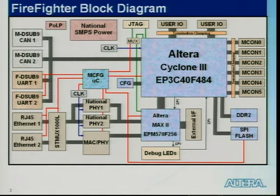I see it has DDR2. Because of the embedded Nios processor, you need all the processor type things. You need memory and you need flash. Sure, is that correct, Jeff? Absolutely. Okay, and I see you have all kinds of interface components on the left-hand side as well to get you connected to the outside world. And again, the National power converters are there as well. Yeah, everything was chosen for efficiency.